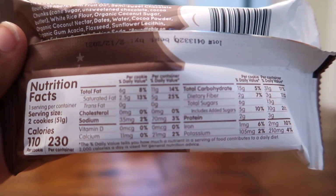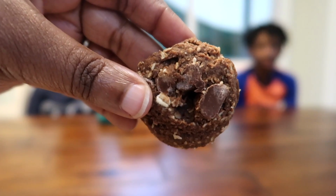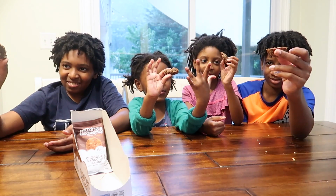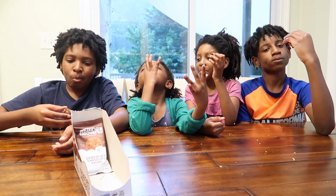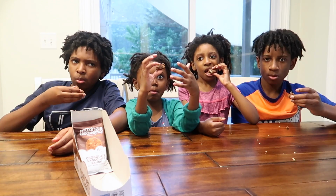Nutrition facts and ingredients. This is what the chocolate chunk looks like up close. Dig in. All right, go ahead. Bite in. This is the chocolate chunk, for the chocolate lovers out there.